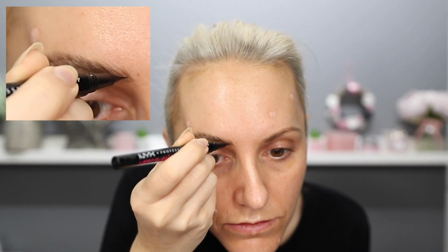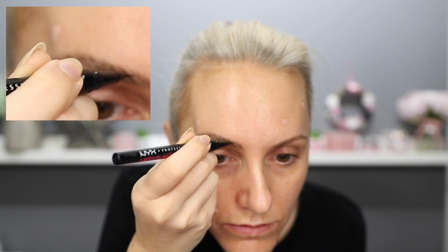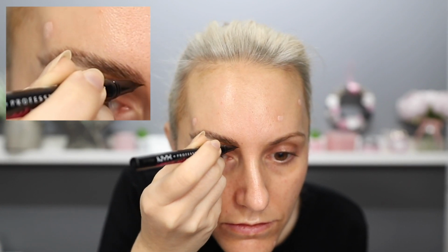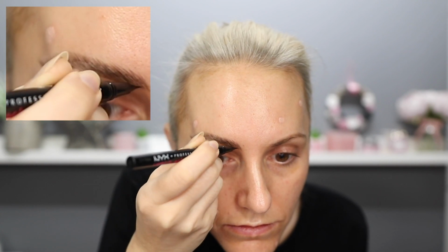After I've completed all the way to the outer corner, I like to then go into that inner corner, lower the brow slightly to add to that lifted effect, and then fill in as we go. Just very, very small strokes make a huge difference. Really, really quick, very, very simple. It does take a little bit of practice to get those hair-like strokes really straight and to the point without pressing on too much. You have to be very light-handed.